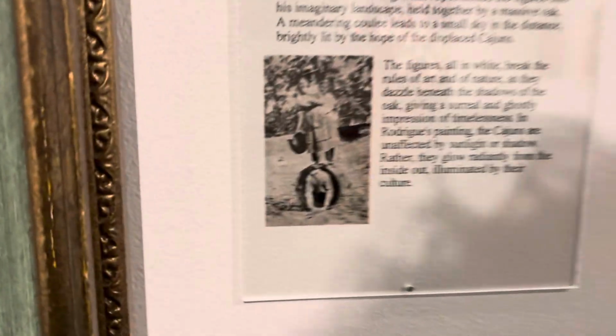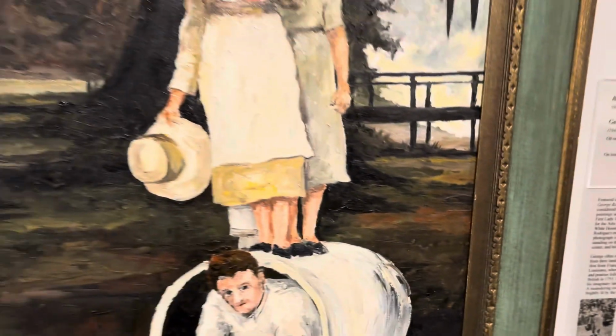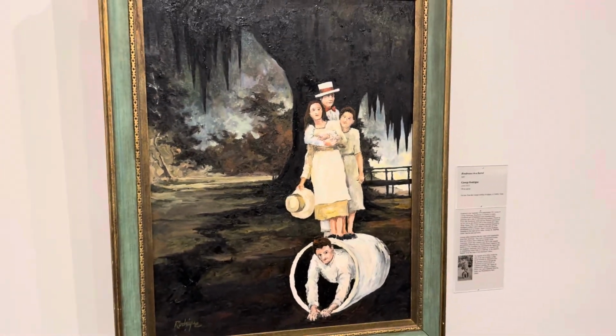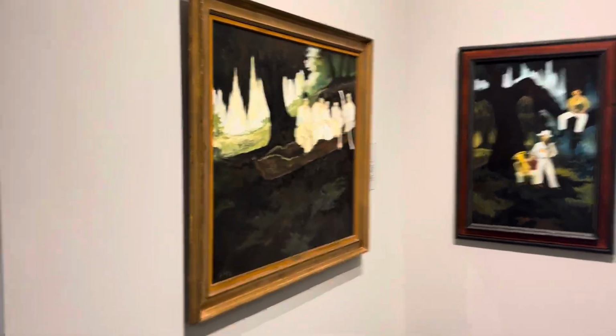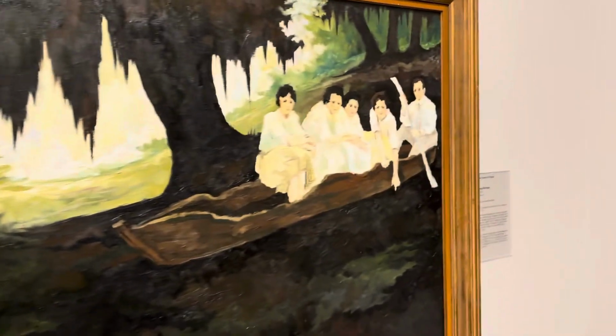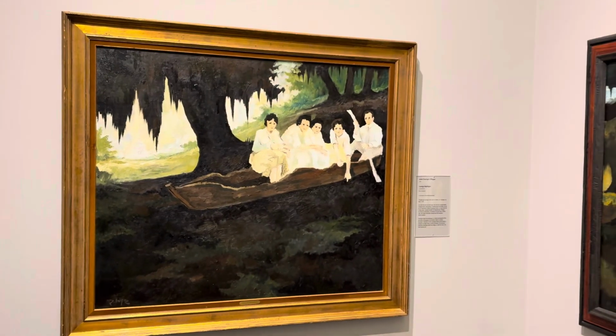Oh, and this is really cool, y'all. This is the little photograph that George photographed of this cluster and used it to create this painting and then design the land around them. We've got some other great Cajun paintings in this show, all from the book, The Cajuns of George Rodrigue from 1976. These are all early 1970s.